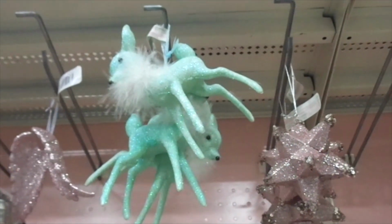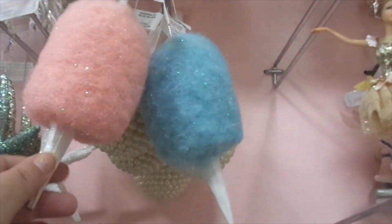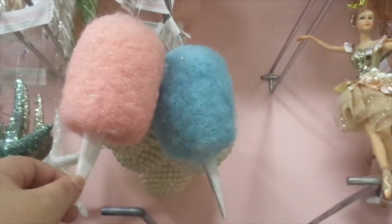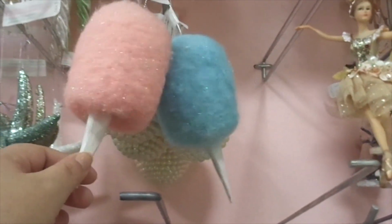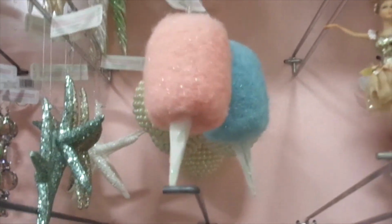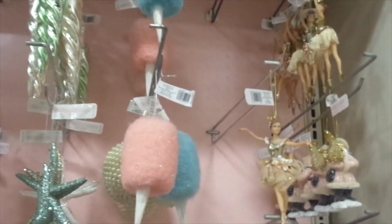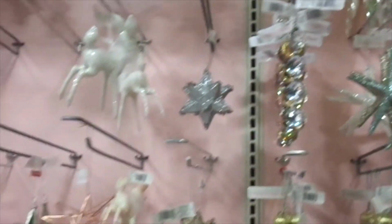I'm here at Michael's, and oh my gosh, my darlings, they have cotton candy ornaments. Isn't that awesome? But I'm not going to get them. They want $14 and then you get one for free, which I guess is somewhat of a good deal, but they're really cute. And we have some more up there. So there's only four left at Michael's. Really cute. They got some really cute ones.